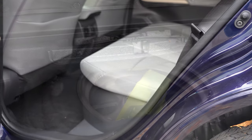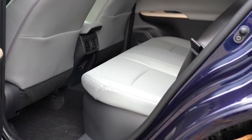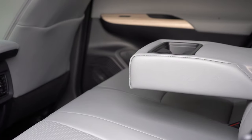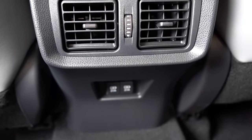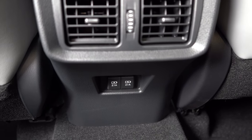But then making our way to the rear legroom, that comes in at 37.8 inches. So for reference, I'm an even 6 feet tall. This is how much space I have back there. Rear center armrest with dual cup holders is going to come standard for all trim levels as well. You will find rear ventilation back there. There are also dual rear USB charging ports for those rear passengers as well. So plenty of space for me back there.